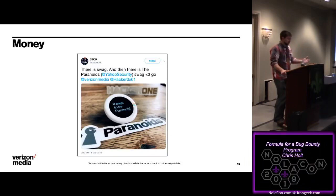If you want to use a vendor or platform or services, that's going to cost. If you have dedicated resources to operate the program, staff members aren't free. Maybe you want to mail out t-shirts: cotton, ink, stamps. That's going to set you back a bit, especially over time. And I actually recommend setting bounties for particular bugs that you want to see reported.